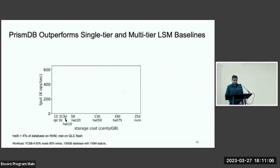OK, so we first compare the storage cost and throughput of PrismDB to 3 LSM baselines. The workload used here is YCSB-A, 50% read and 50% write. The x-axis shown here is storage cost, cents per GB, and the y-axis is the throughput in kiloops per second. On the x-axis, QLC, TLC, and NVM are single-tier configurations, and multi-tier configurations are shown as het X. X percentage of database objects sits on NVM, and the rest is on Flash.